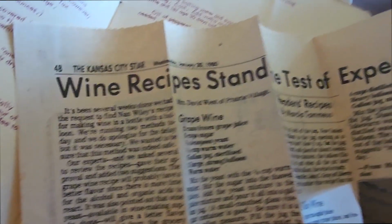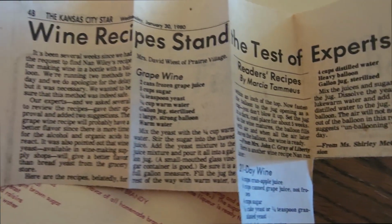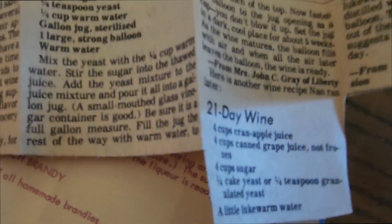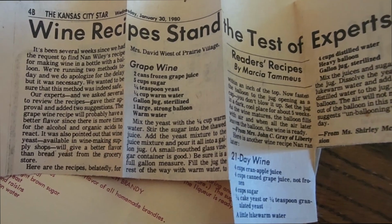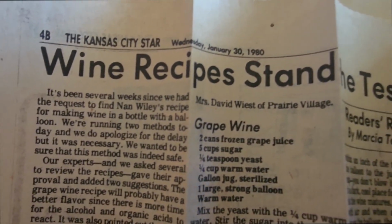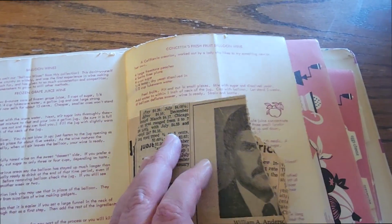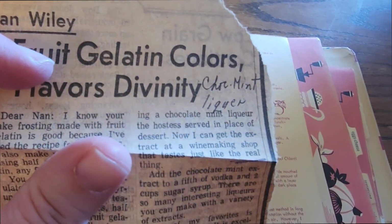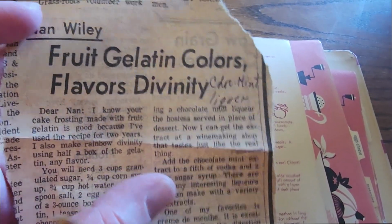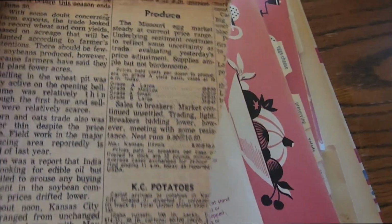What's this? Oh, it's how to make some wine. There you go. If you want some homemade wine, it's 21 days, so we missed it. Hey, you could make it for Christmas. You could make this 21-day wine just in time for Christmas. Oh, and it's from the Kansas City Star, Wednesday, January 30th of 1980. Oh, this is all alcoholic drinks by that Nan lady. Fruit gelatin, chocolate mint liquor. Huh. Kind of like to know what's on the back.